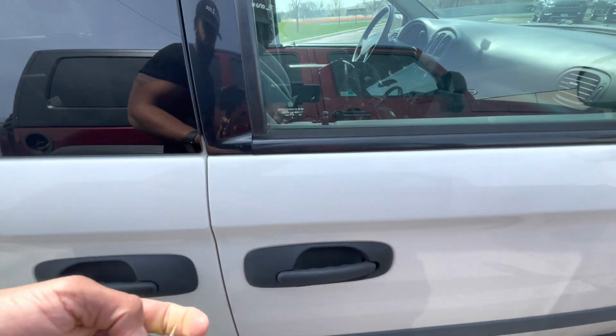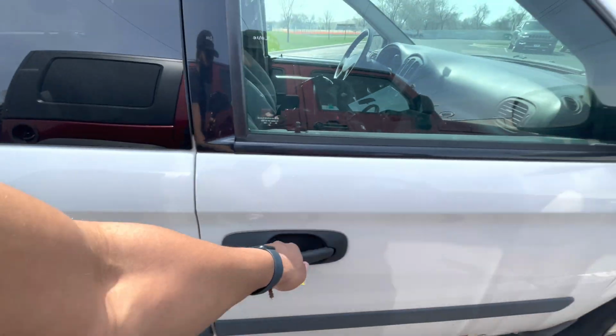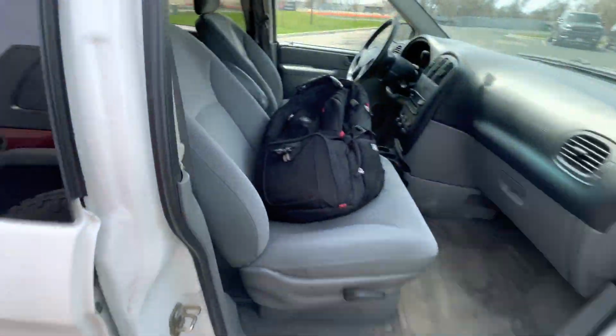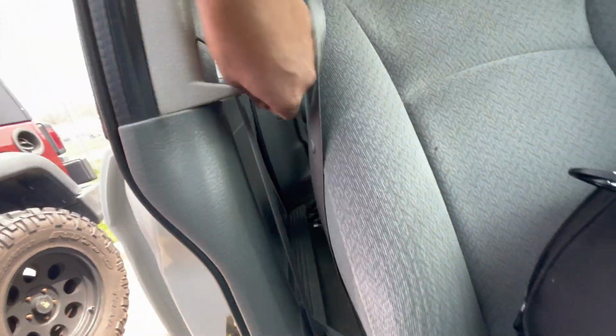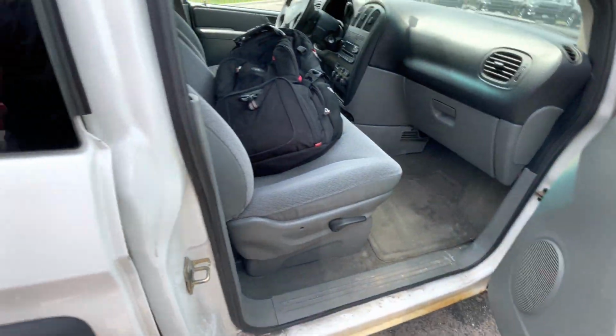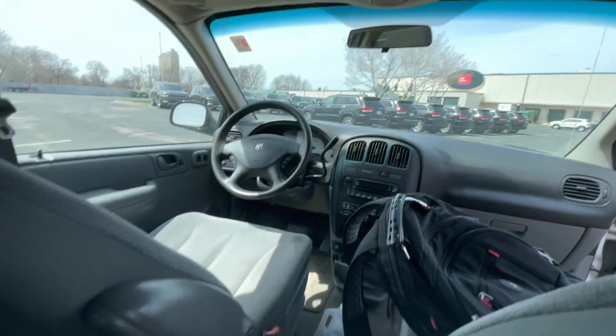Let's open up this door real quick. All right, that door is not working. The power lock is not working for the back. Sneak my hand up in here real quick. Boom. The interior is pretty clean though. Stow and go seats, so that's good. That's going to give me a little bit more wiggle room on the price.